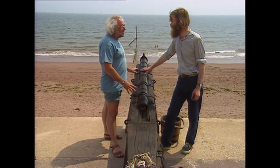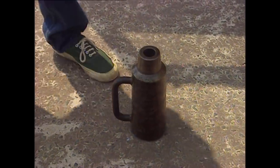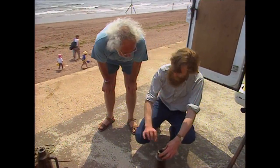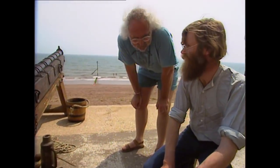Let's go over and get the bits. I'll give you a hand. The key to firing any gun is to create a charge large enough to propel your shot. But you need an awful lot of gunpowder and wadding to fire a heavy 16th century cannonball. That is actually the powder chamber. As far as we know, the powder would be poured in loose. Yeah. And then there'd be a wad on top.